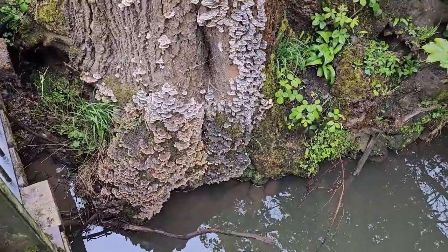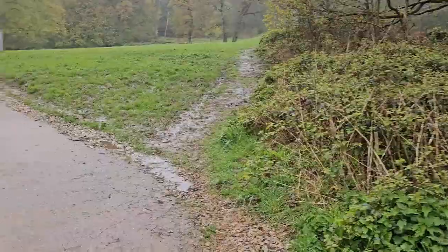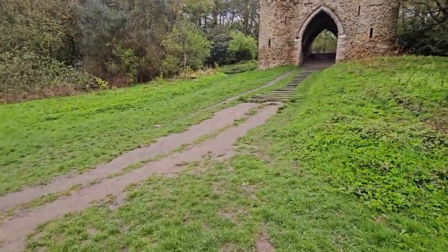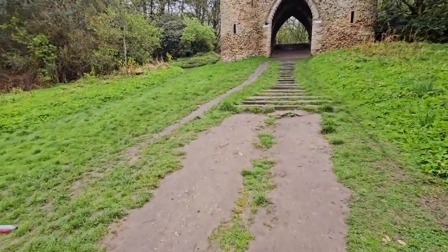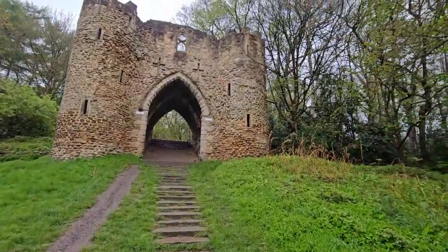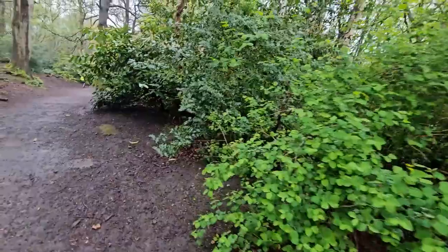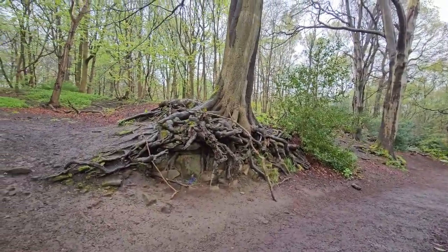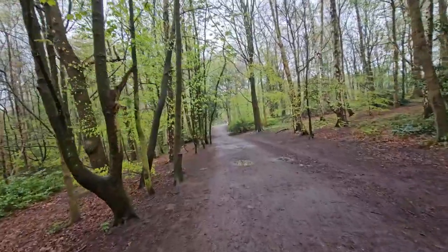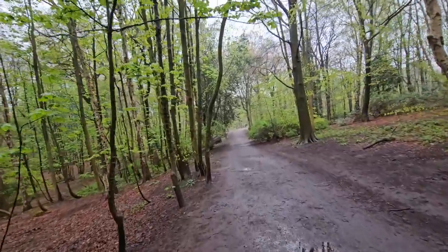There's a bit of fungus on this old trunk. I've never been here before. Let's go up the steps here. It's, I would imagine, a folly, isn't it? Look at this tree. Wow. Incredible. I don't want to miss the other lake though, so I don't want this to just dump us out in the street somewhere.